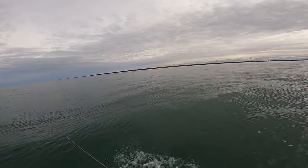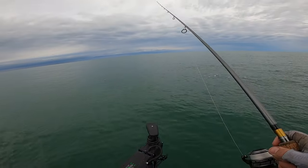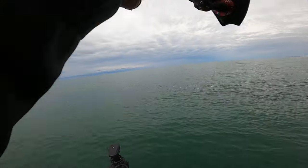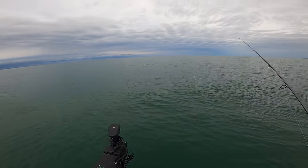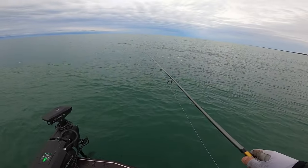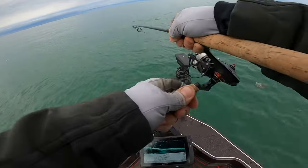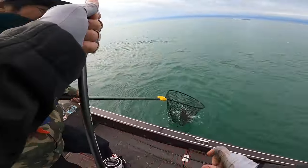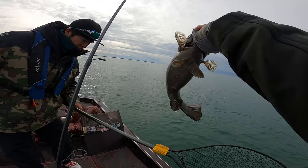This is the spot we got into that blurry earlier. There's something about this spot that these fish want to eat. Oh, there's a whole bunch. Oh, you suckers. Eat my damn swim bait. Oh wow. Oh, that's a fat one. Oh, it's a nice one. Look how fat. It's just ridiculous.